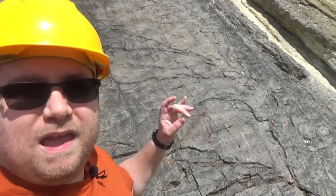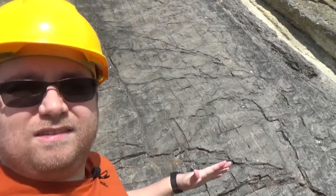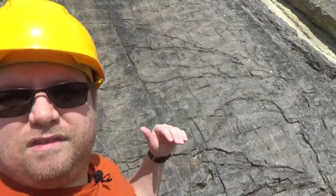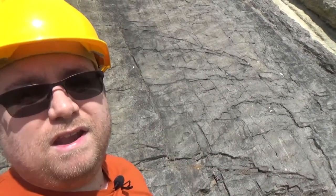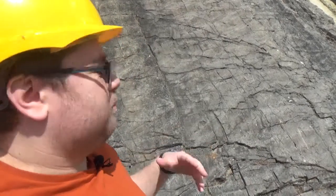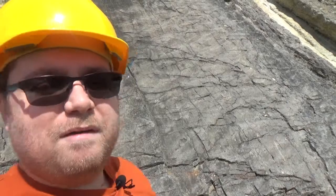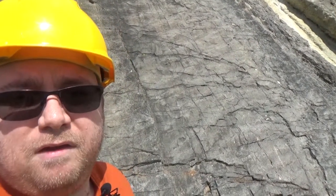So what we've got behind me is that little feature, and it is a series of ripples. It's easier to see after it's rained, but what we've got is this series of ripples from a shallow water environment very near a beach, and it's just part of that evidence that shows what this environment used to be like about 526 million years ago at the early Cambrian period in Shropshire.